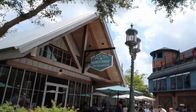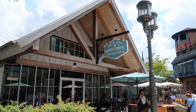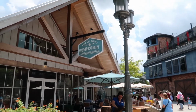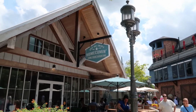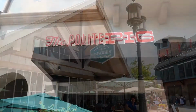So this is the next place, our next stop on our list. We are going to get the alligator bites from Homecoming. Soraya's in there ordering them right now, so I'm not going to try these, but Soraya and Christian and maybe Zion will try this. This is our next stop.